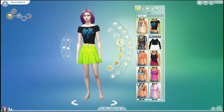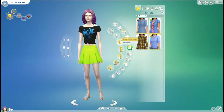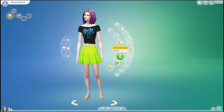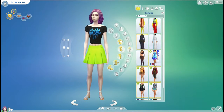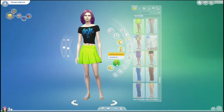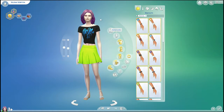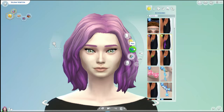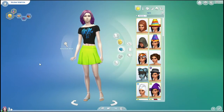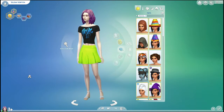Why is it telling me I still have tops to go through? T-shirts, I don't have anything to go through. Oh well. Why is it telling me I have a costume? I don't know. Let's look at accessories. It doesn't look like there are any new accessories. Bracelet? No. I already looked at hair. Makeup? No. Accessories? No. Hats? No. Okay, well, I'm going to give this beautiful young woman a quick little makeover, and then we'll get started.